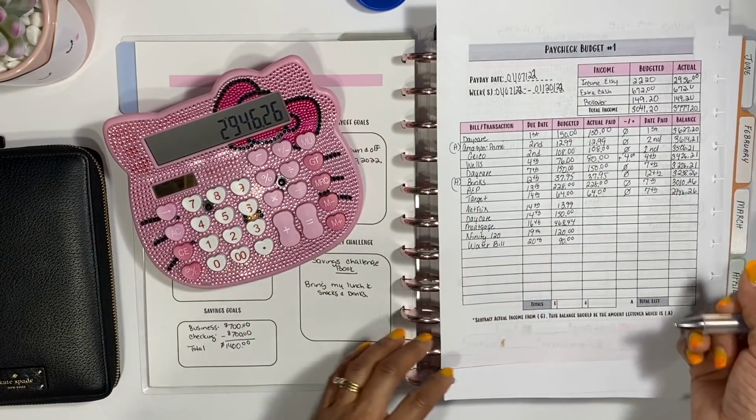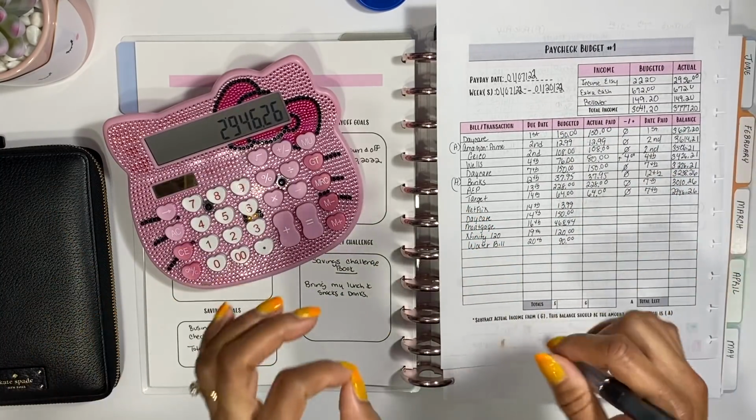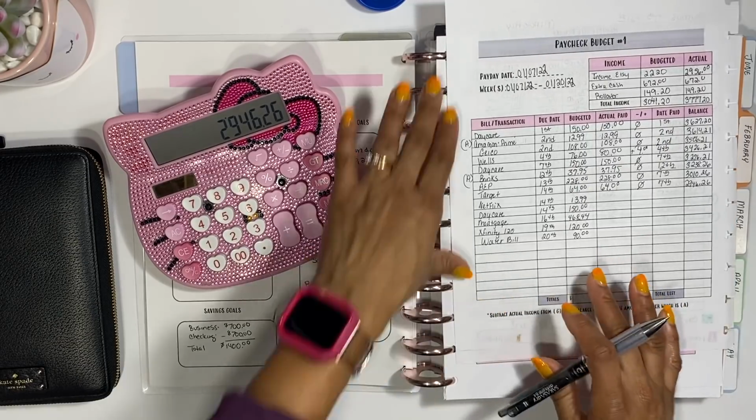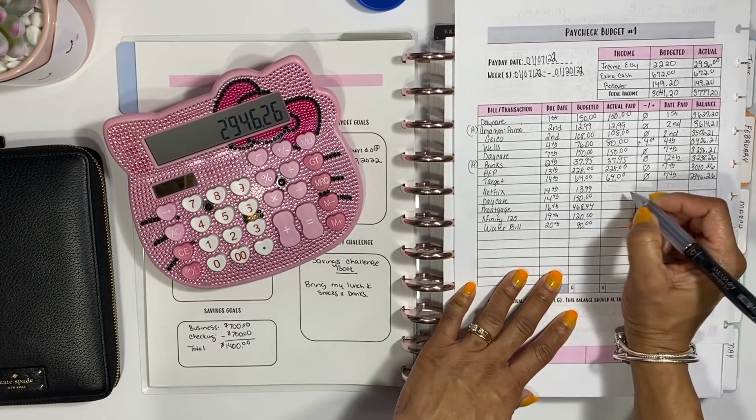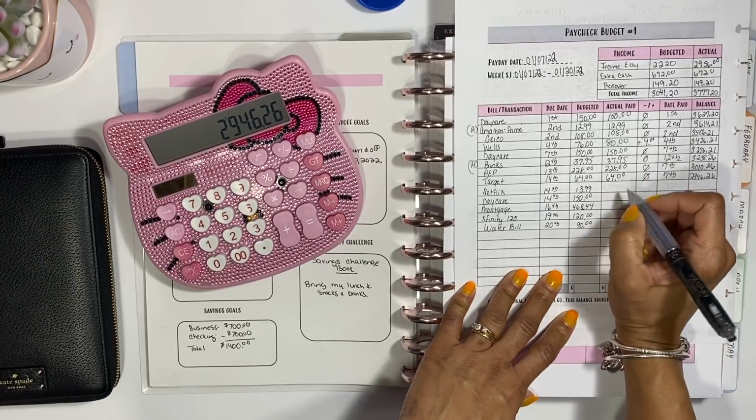Y'all, I know they got their policies and procedures, but I was a little heated. I was like, y'all already took this money out. What is going on? I told her, I'm not going to spend it. And she was like, okay, yes, Miss Pierce. I was like, okay. All right.